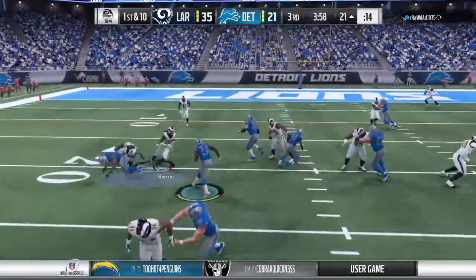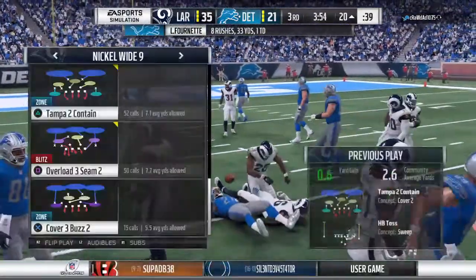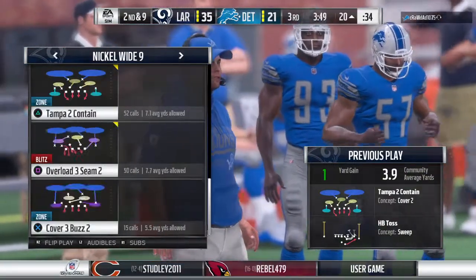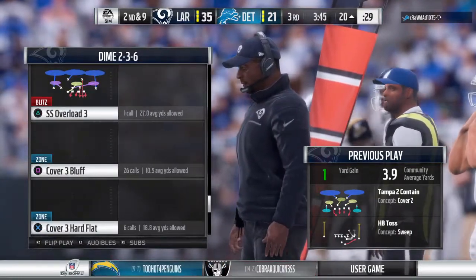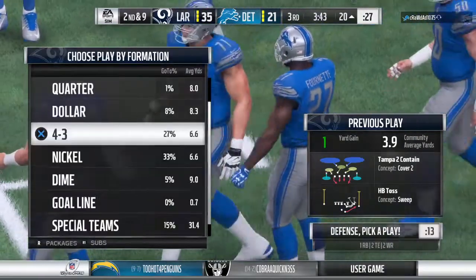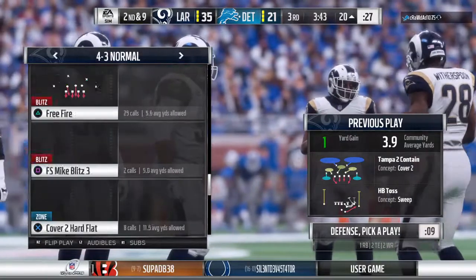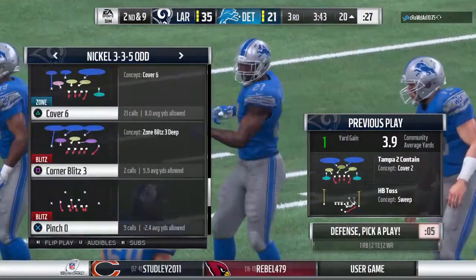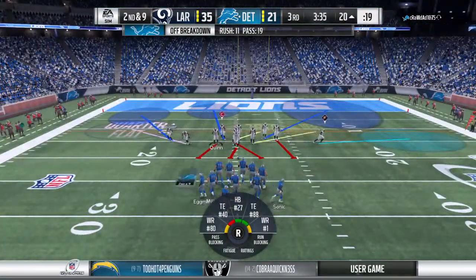They'll run it now out of the gun. And not much to speak of there. Maybe a yard down to the 20. This is what happens sometimes when you abandon the running game. It's hard to get back to it because once guys get out of that mentality of firing out and hitting people, hard to get them started again occasionally. Second down following the run.